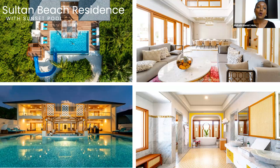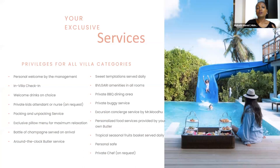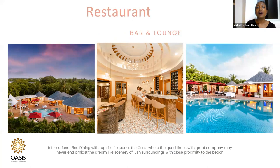Anybody staying in the signature collection villas will have the exclusive service of ordering in from any restaurant, depending on the meal plan you choose, and we can bring it to the villa, or we have a dedicated restaurant for these 9 villas also. This is the Oasis restaurant, bar and lounge. The restaurant is divided into 3 areas. One is a fine dining space with international fusion cuisine. Plus we have a bar area, and a lounge-style setup, where you can have your shishas, and enjoy the evening sunset and cocktails.